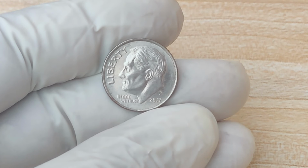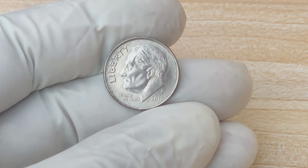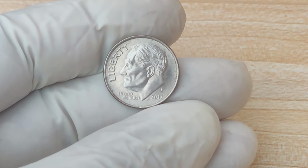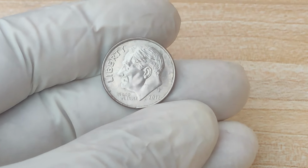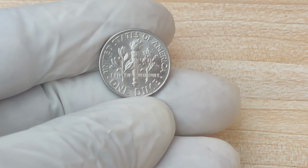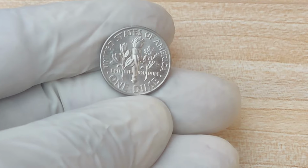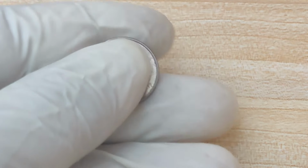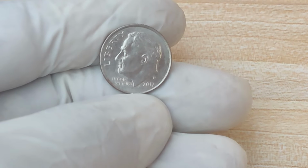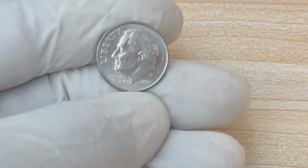Reason number 2, limited time release. This specific penny was only minted in 2017, which means that if you missed out on it that year, you won't see it again. The U.S. Mint did not continue using the P Mint mark in 2018 and beyond, making the 2017 P penny an absolute must-have for anyone interested in assembling a complete U.S. coin collection. Think about it.